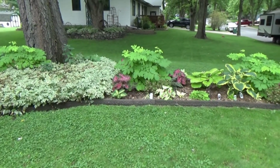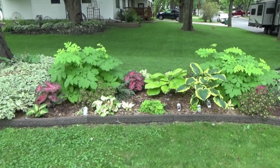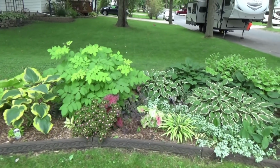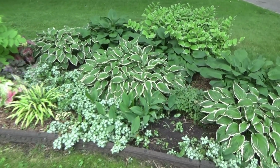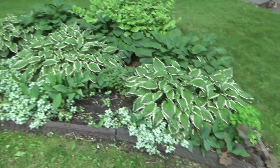It's not going to be a very informative tour. It's just going to show you what things are looking like at this time in the season. Every tour that I do, I try and touch upon the plants that are blooming. And maybe not looking so good. It's real gardening.